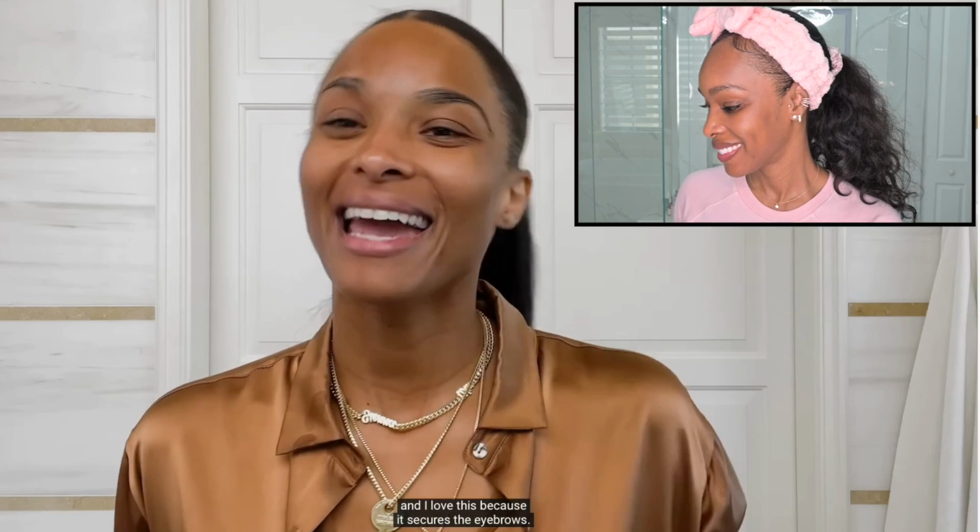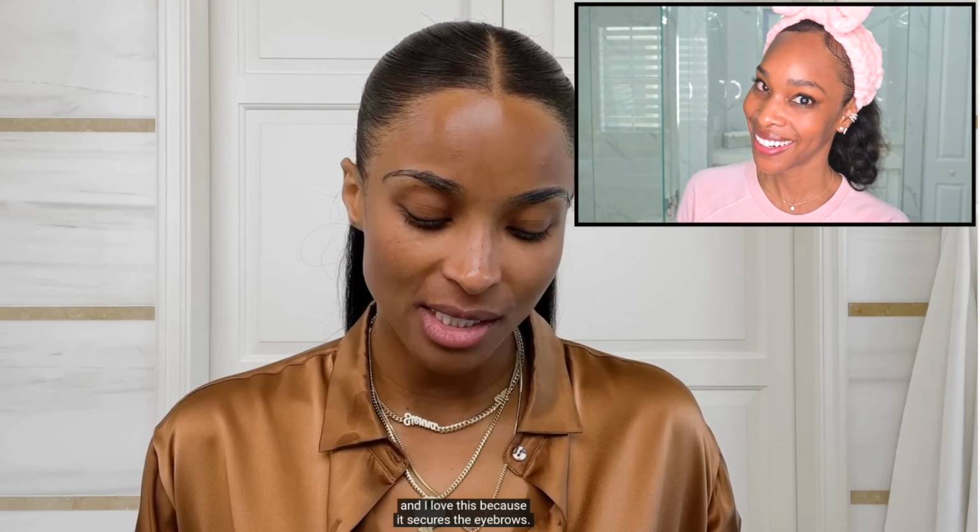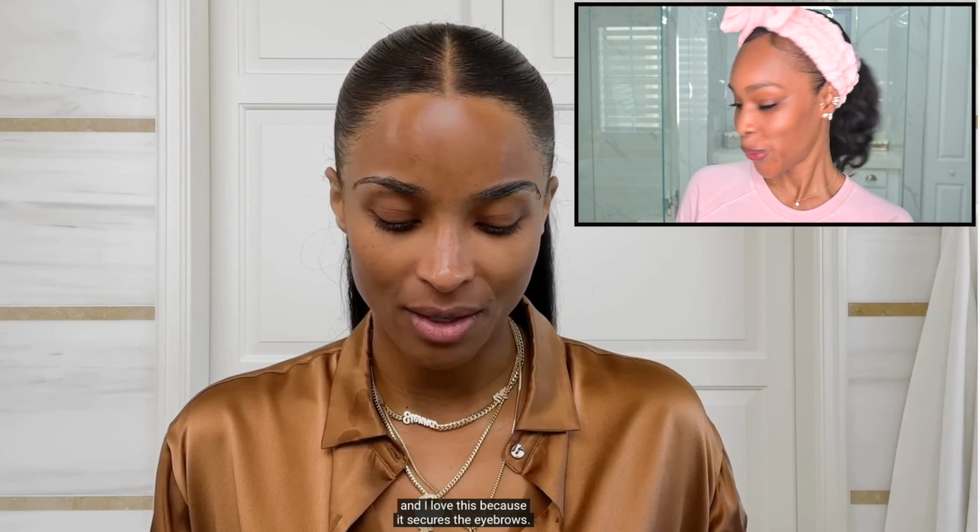Another thing that I'm obsessed with in the process of getting beautified is the eyebrows. I feel like you don't have a face without eyebrows being right. So what I use is the Got To Be Glue Gel. And I love this because it secures the eyebrows. And it secures the bag, secures the brow. I didn't expect that one. I have Got To Be Glue, and then I just go in, but not for my eyebrows. Let's see what's actually in here.